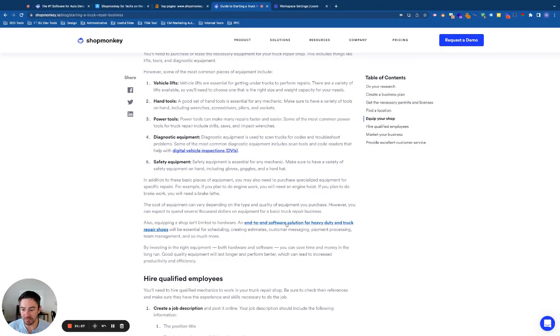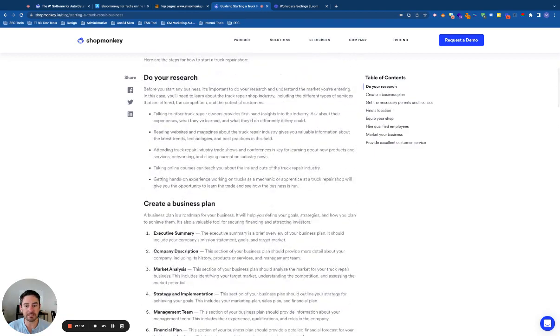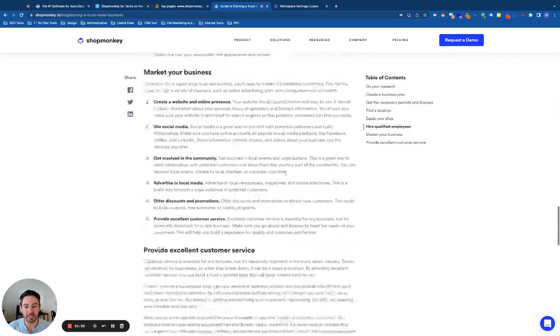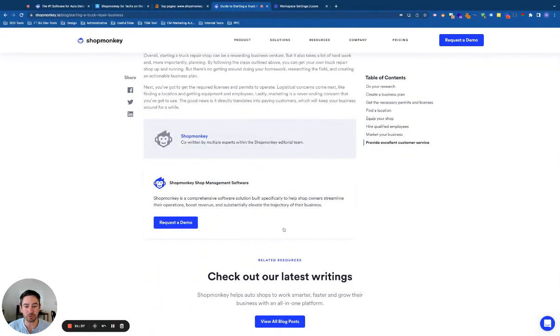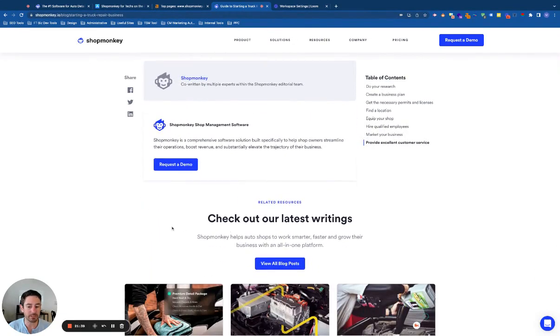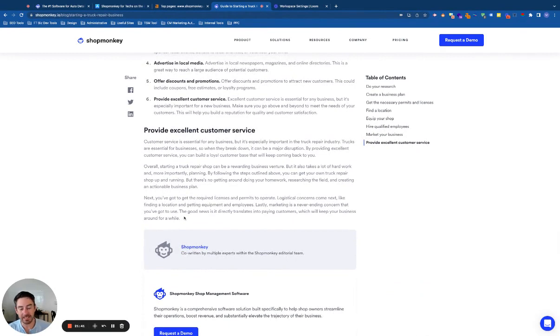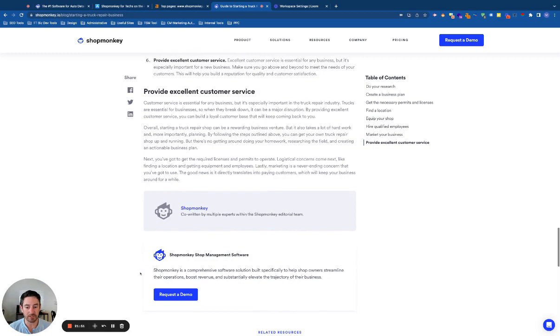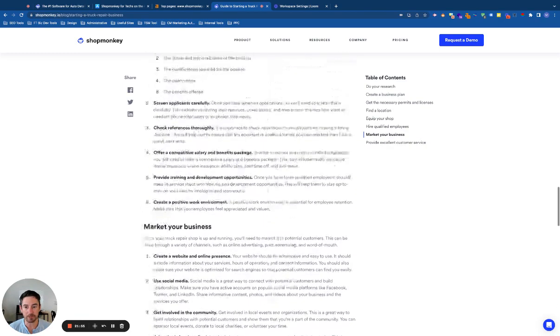Then they've got finally the truck repair software. All right, so I had to get halfway down this before I even got to my first link. And then they only have 2 links in the entire blog. Like, they really missed an opportunity. They either A, don't have any other surrounding content to this article, or B, they do and they just haven't done a good job internal linking this together. So either way, they're leaving money on the table here.